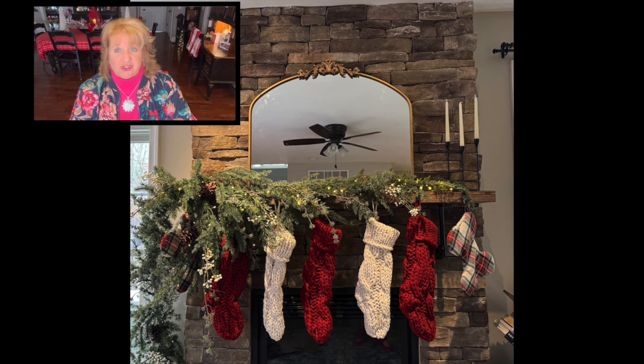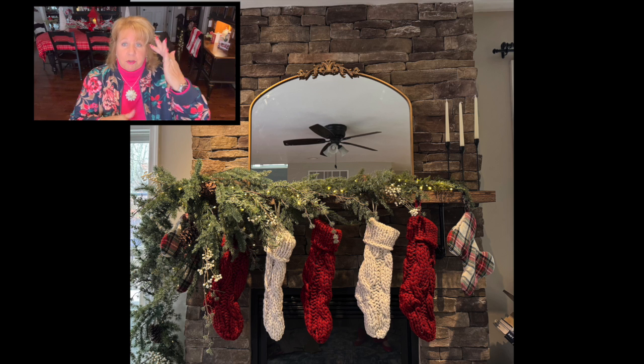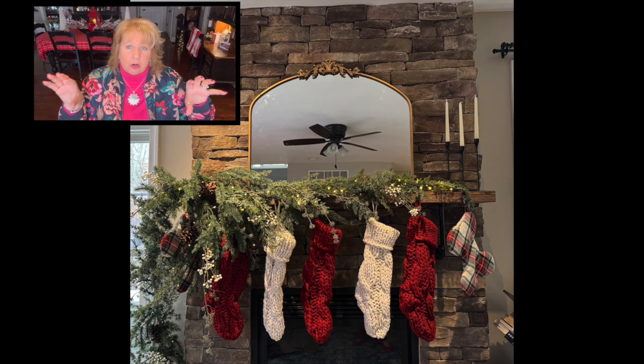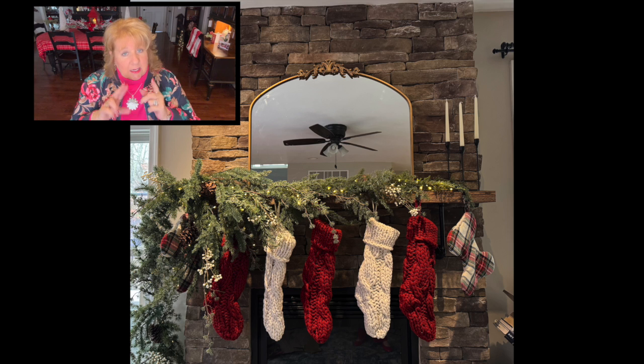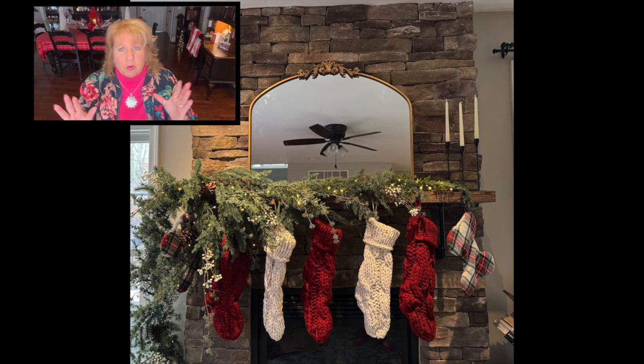That garland is stunning. And she had these stocking holders, but she bought these beautiful knit stockings. The 2 on the ends are for the animals, Hank the cat and Pearl the dog, and they're like little bones. The cream ones in the middle are for her and Sean, and the red ones are for the 3 boys, Maverick, Odin, and Samson. And it looks absolutely gorgeous.